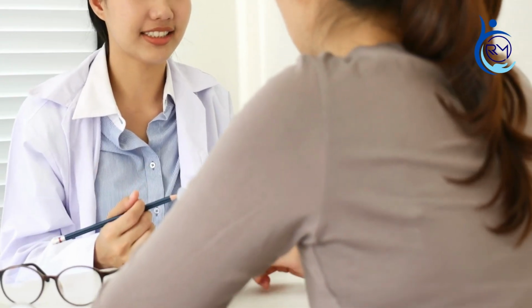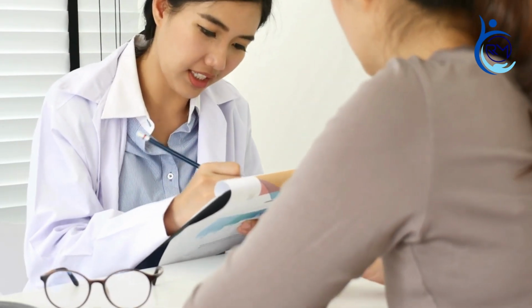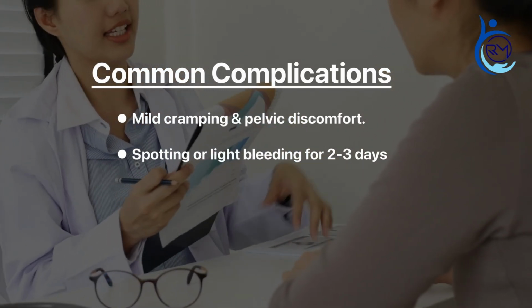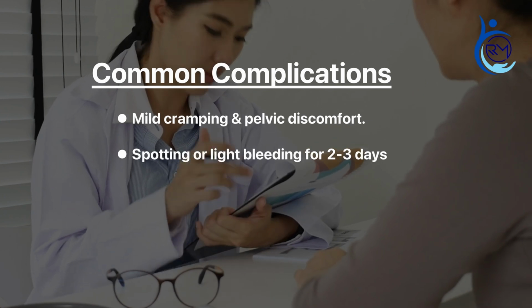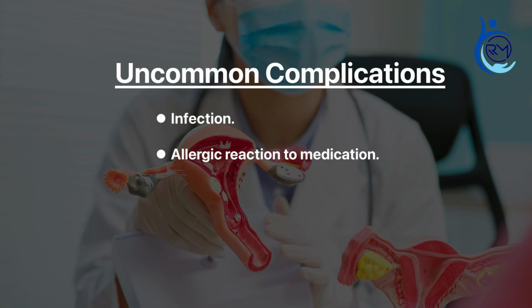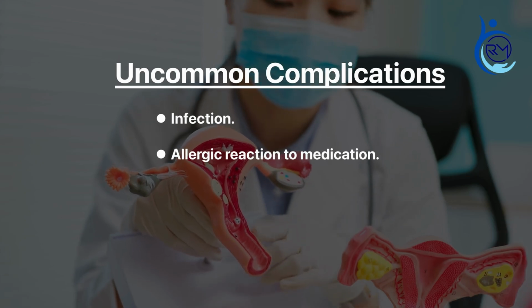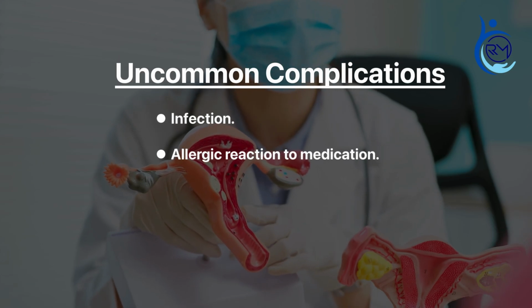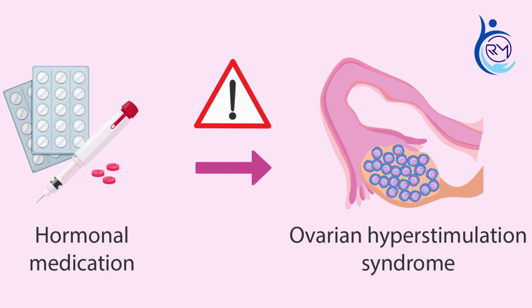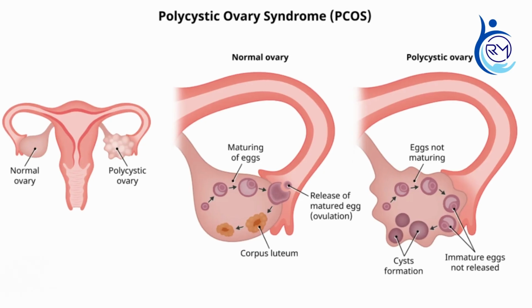Although TVOR is a very safe procedure and usually doesn't have any significant complications, the common complications are mild cramping and pelvic discomfort. Sometimes you may have spotting or light bleeding for around 2 to 3 days. Some uncommon complications are infections, and sometimes an allergic reaction to medications can also happen. An HCG injection, if used as a trigger, can carry a high risk of ovarian hyperstimulation syndrome, especially if your ovarian reserve is high or you have polycystic ovarian syndrome.